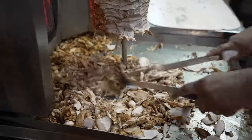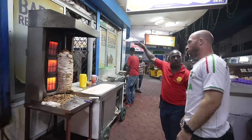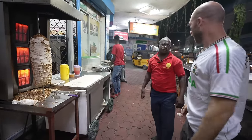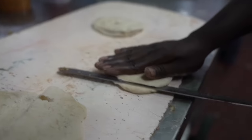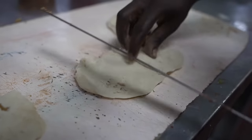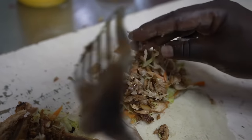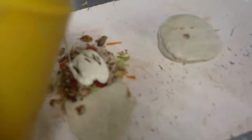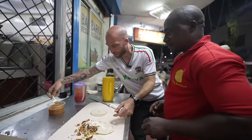What do we do? Shawarma? I mean, this is so much. You have VIP seating. What do we eat here? The shawarma. So he has pita here. He's going to cut a pita in half, and you're going to stuff it with chicken shawarma. And I put salad, and then some meat. Tomato sauce. Nice. And then mayonnaise. All right, let me throw some chili for mine. A little bit of chili right there.